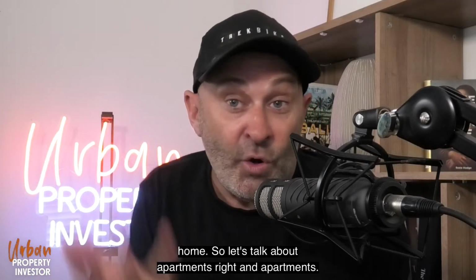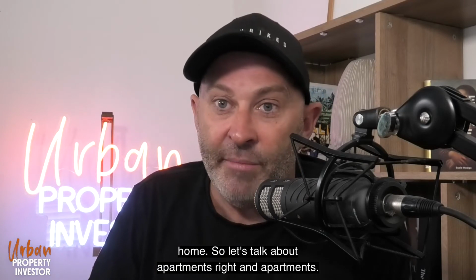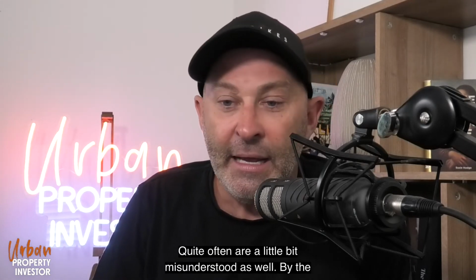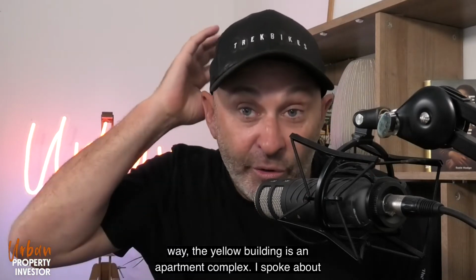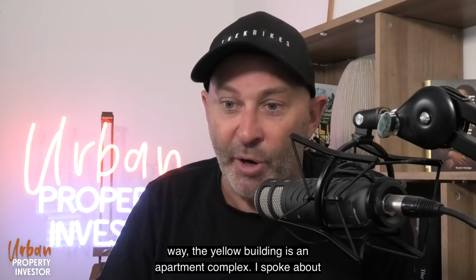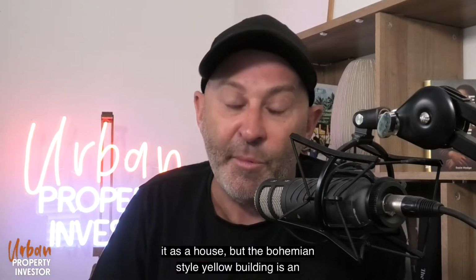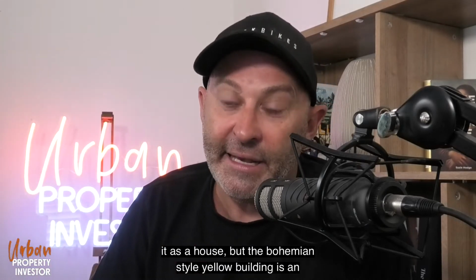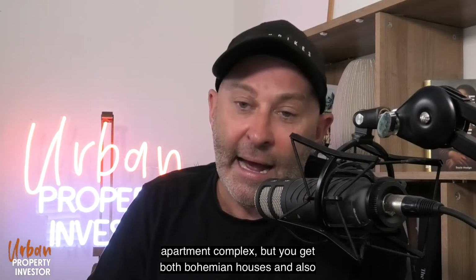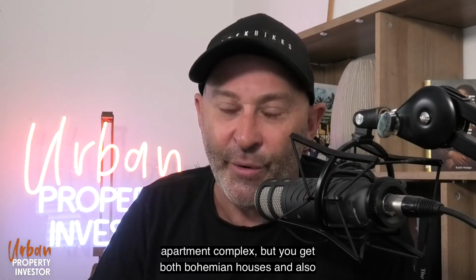So let's talk about apartments, right? And apartments quite often are a little bit misunderstood as well. By the way, the yellow building is an apartment complex. I spoke about it as a house, but the bohemian style yellow building is an apartment complex, but you get both bohemian houses and also apartment complexes.